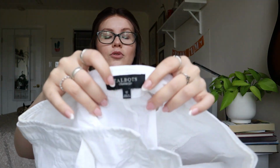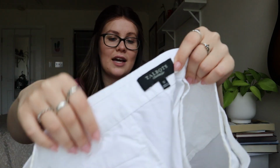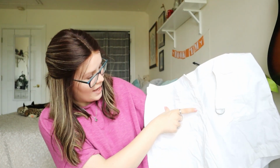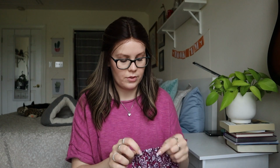Next up, another Talbot's, size 12. See, this is a different Talbot's tag. I need to go through and look up the history of Talbot's tags because I really don't know. Kind of white shorts. I am seeing a stain right here on the front, and a lot of yellowing down here. Cute style, but they'll probably be going straight to a thrift shop. I could throw it in the wash with everything, but all that yellowing probably won't come out, so it'll probably just go to a thrift shop.